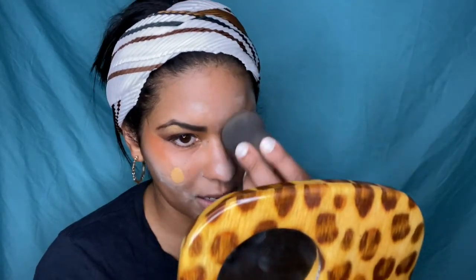It just goes on great. So I'm going to do my 5 dots. Okay, it's a little yellow, but again, all of the foundations I've been trying recently have been pretty yellow. And then as I'm blending it in, the Butterscotch will turn into whatever my face actually is.